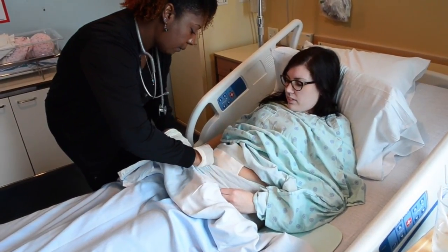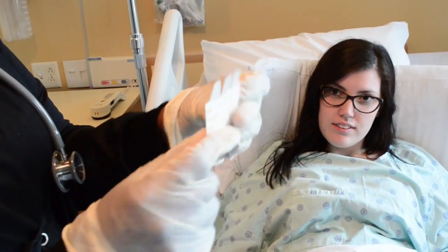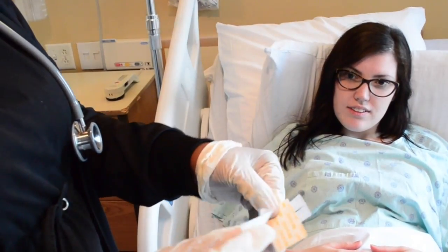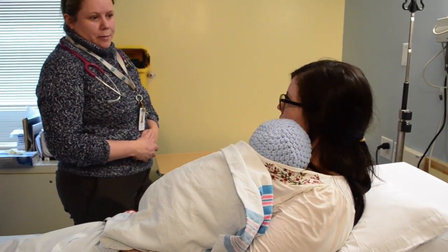If you have staples or sutures, they will be removed in hospital or at a follow-up appointment. After your staples are removed, you may have steri strips, thin adhesive strips placed on your incision. Leave them in place until they begin to fall off on their own. If they are still there at 7 days, you should remove them.